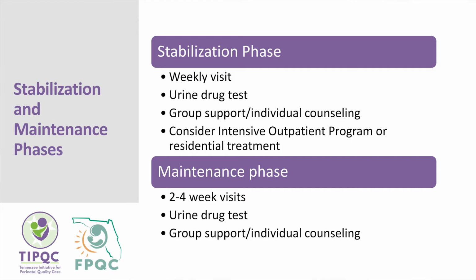Intensive outpatient programs or residential treatment programs are sometimes needed during the stabilization phase. After a month of no relapses, patients can progress to maintenance phase. In that phase, visits are every 2 to 4 weeks and still include group and individual support.